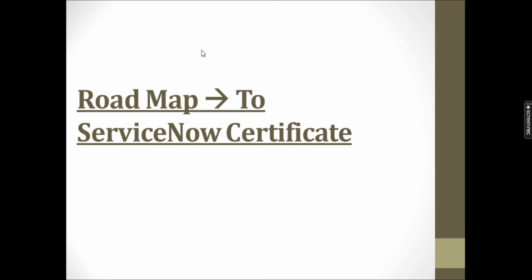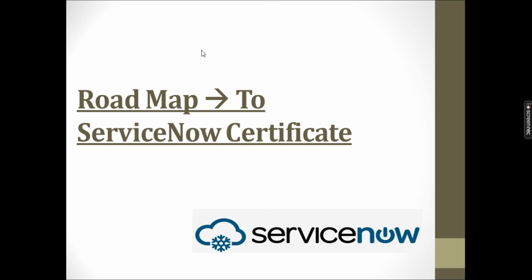If you see my screen, you will notice we have a term called roadmap. Basically, this roadmap is the one which every developer and every admin has to follow if you are starting your career with ServiceNow. When you start your career with ServiceNow, somewhere you have to start, then get the certification, and then take the other steps in your ServiceNow career.